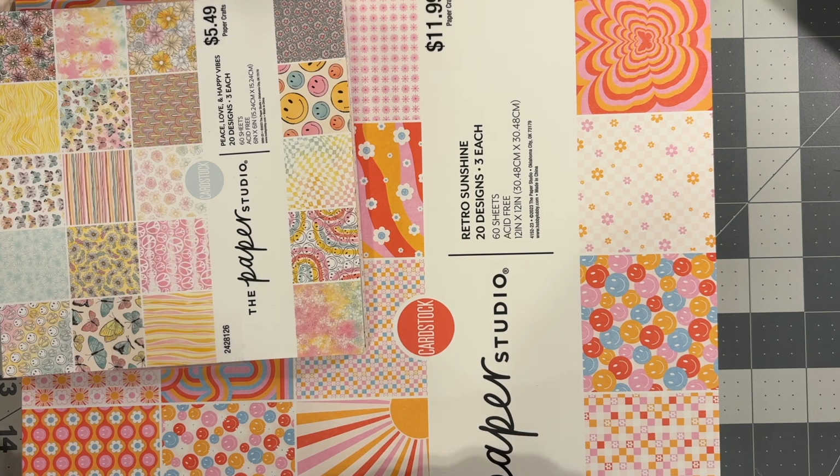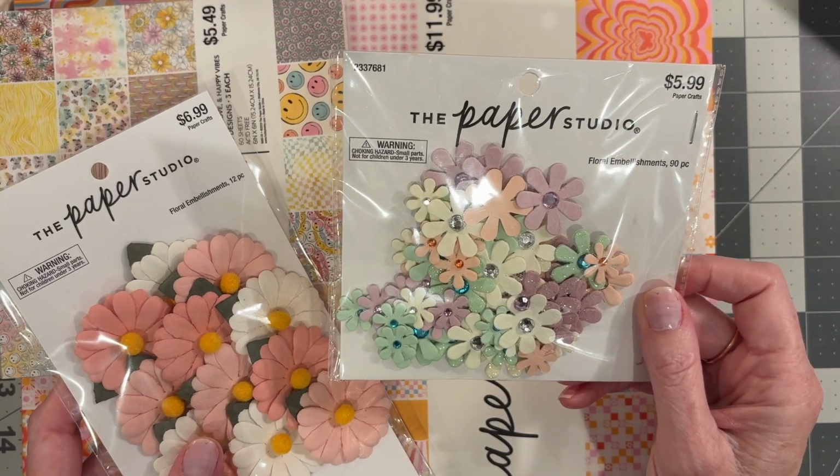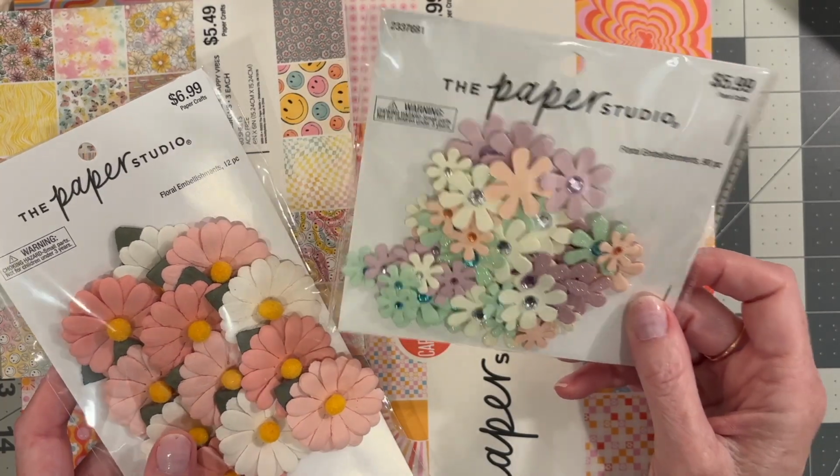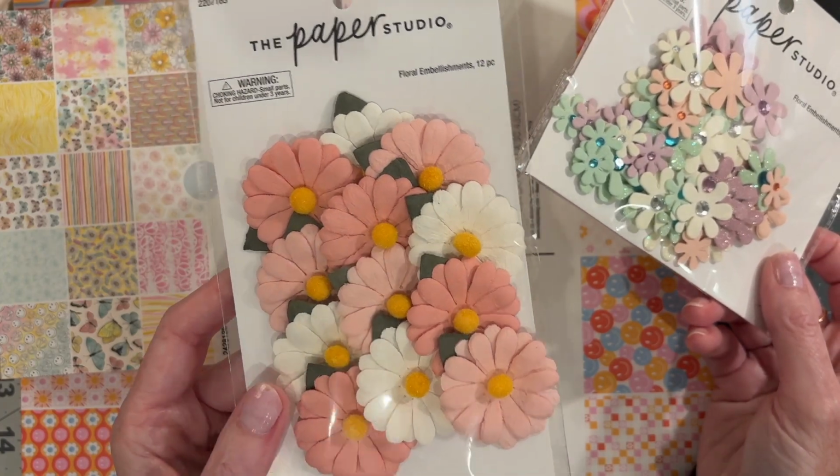While I was there, of course, Paper Studio was 40% off, so I have the bright daisy embellishments, but I did not have the pastel, so I got those. And then I splurged and got these. I've had my eye on these for a while.